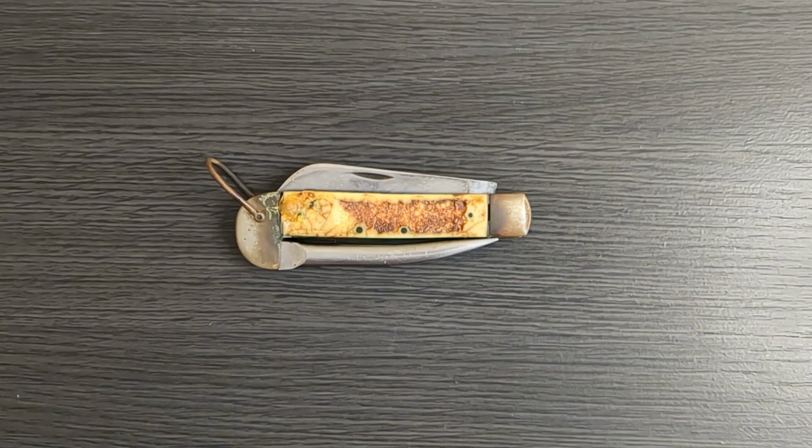But I've been kind of holding off on them because they intimidate me. There's so much lore and so much information about them, and everybody kind of passes them around. But this one is my first foray into it, and this is not a great example. It's a very odd knife, and not because of the pattern.